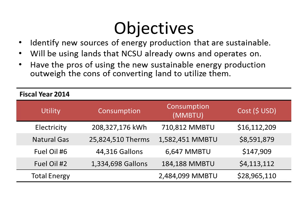So by the end of this presentation, I really want to give a couple of ideas that provide the sense that sustainable energy is not only important to NC State, but it's also the future of NC State. And as you can see below, I have a chart that shows the different energy consumption levels for different utilities throughout NC State in fiscal year 2014.